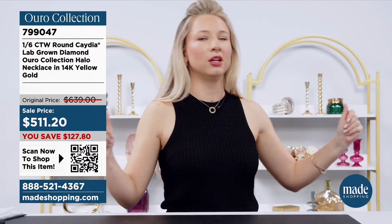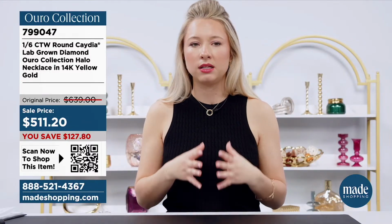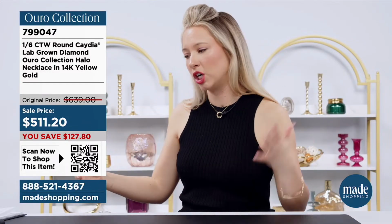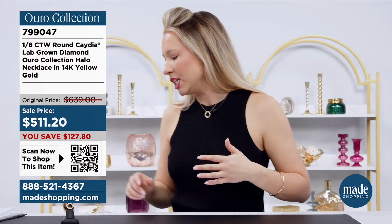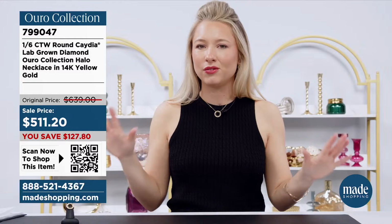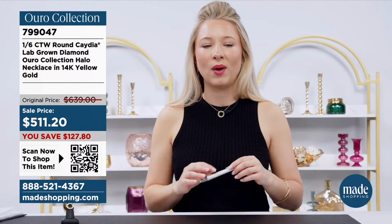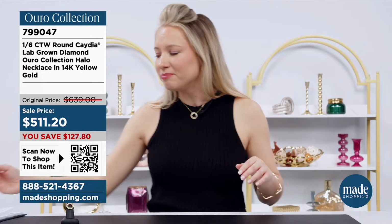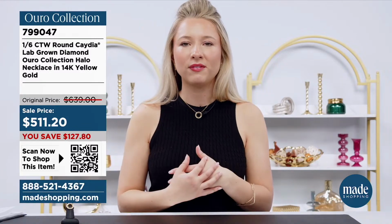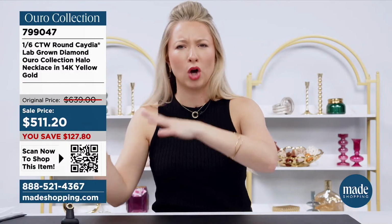However, we need to talk rings. Rings are like my pride and joy. The guys already know. In the studio, I do a lot of rings. Rings are like it for me. And the latest trend right now has been wearing a lot of rings on different fingers and wearing them how you want. And there's a big ring going on, and it's all about statement rings too, along with the bands.